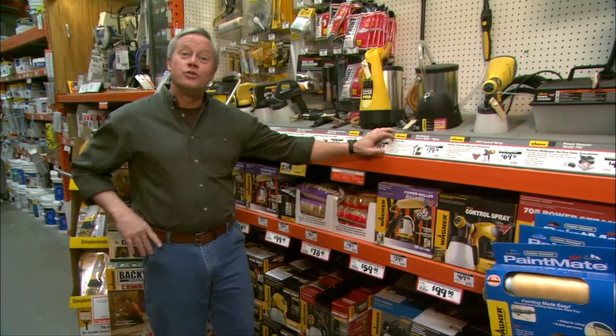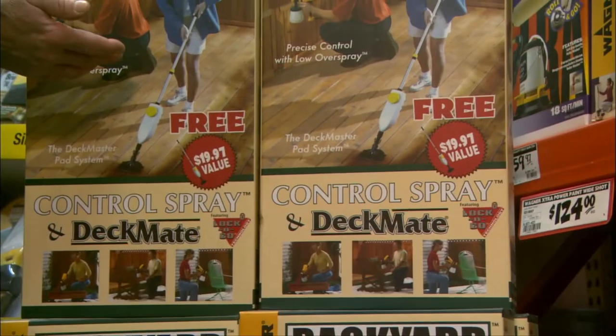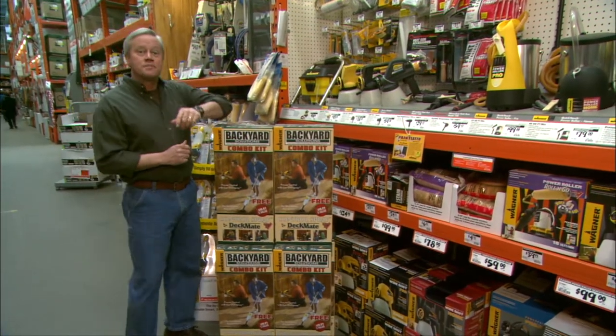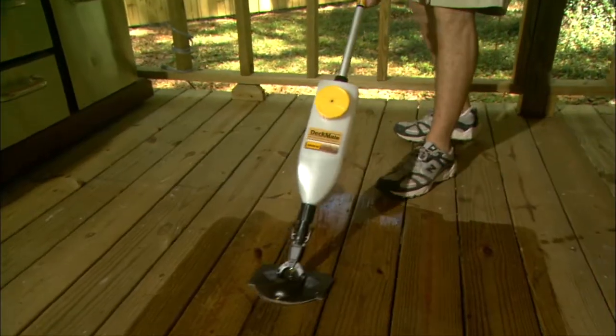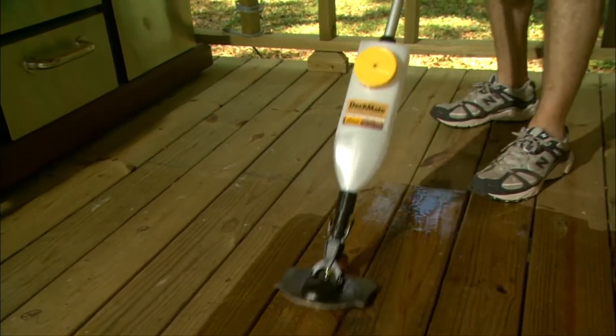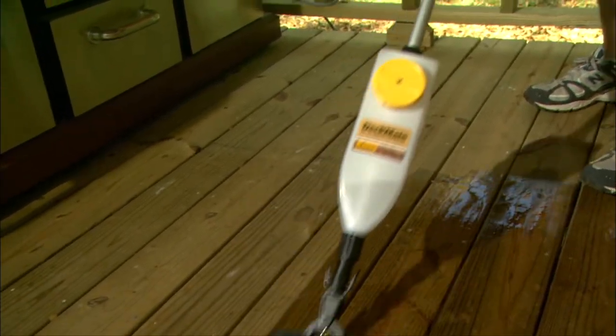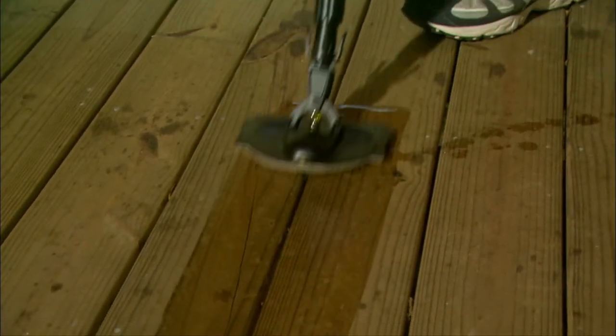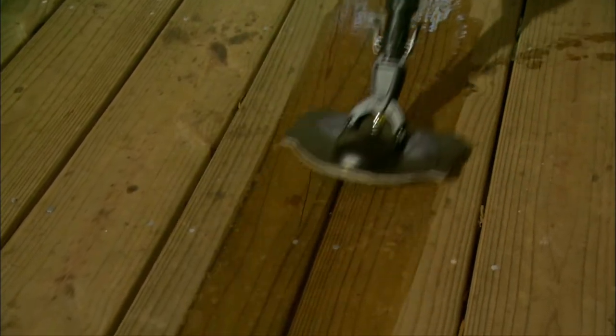Now, this is a cool solution for that problem. It's called the Deck Mate, and as the name implies, it's designed specifically for staining decks. The stain reservoir puts the stain right on the applicator so that you don't have to run back and forth to the can of stain. The brush and the pad together will not only coat the surface of the deck, but also fill in all of the cracks at the same time, which really speeds things up.